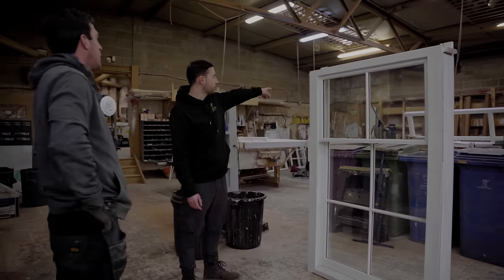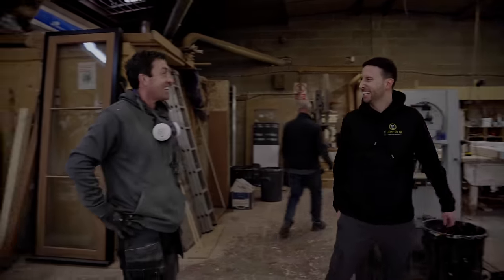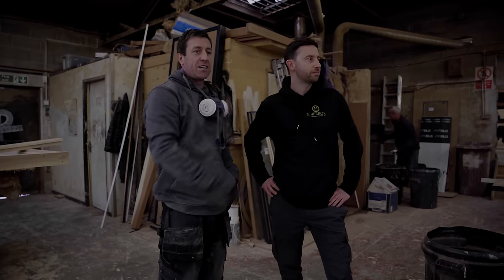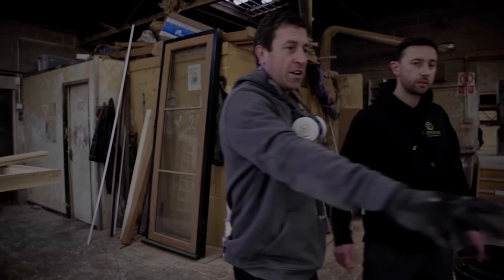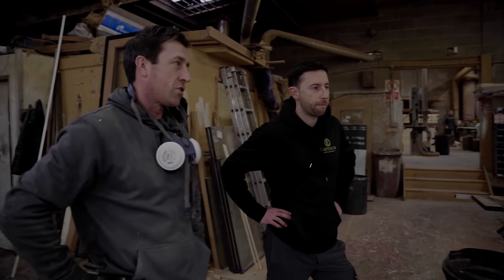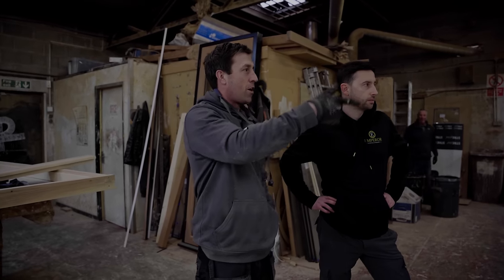In the corner over there you've got all the boxes, Rich, yeah? Yeah, they're the full boxes that the sashes go into. They're up there ready to get knocked up. So Devo up there is just machining all the meeting rails for the sashes. So he'll start knocking the sashes up, ready for them boxes. Yeah, because the boxes will get knocked up tomorrow.